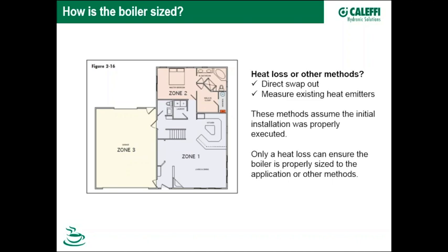The same thing goes for measuring the heat emitters. Probably a little bit better, but with both of these methods you're relying on somebody who may have done it 15 or 20 years ago to have done it right. Really, the best method is to go in and do a heat load on the building, figure out the actual load, and size the boiler for that load. A couple of other manufacturers do have other methods, but for me, the building has to be analyzed to make sure I'm sizing the boiler right.